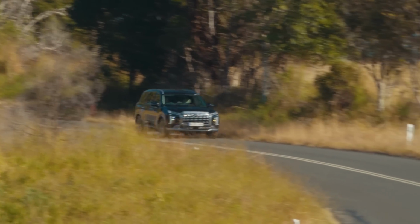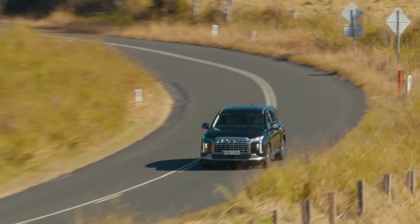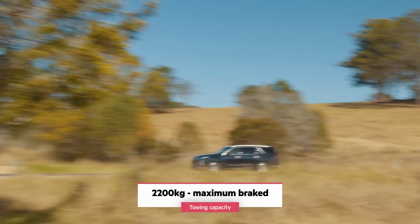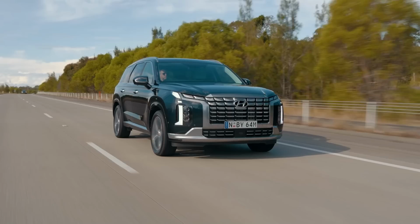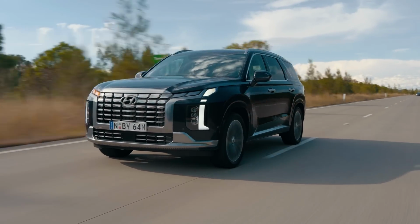Brakes are big ventilated discs all round, which is nice, particularly given this car is rated to tow 2.2 tonnes worth of braked trailer. So your big double axle caravan is off the agenda, but a camper trailer, or if you're hooking up the tinny at the back, that's very good to know. And in general driving, the pedal is nice and progressive and stopping power is strong, so no problem on the braking front.